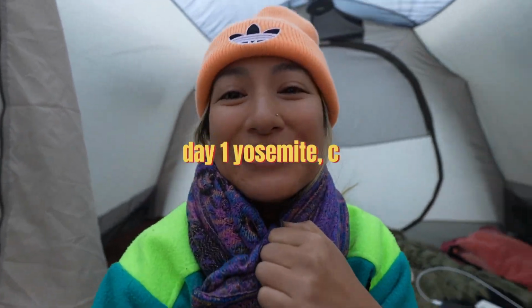Day one, Yosemite. Let's go! But before we go hiking, I wanted to give you a tour of our tent, our campsite, and where we store our food and all that jazz. So let's go ahead and start.